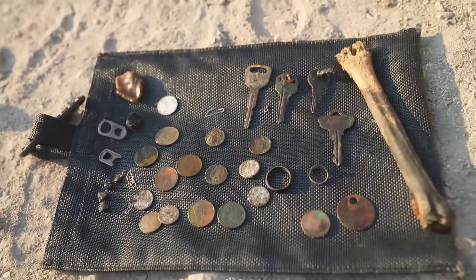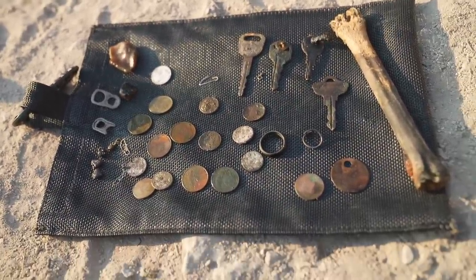So I saved all this cool stuff and it didn't take too long to find. I thought it was really cool. I had so much fun swimming around. I also had a blast metal detecting. We found some great stuff, but I'd say the treasure in itself is the location.